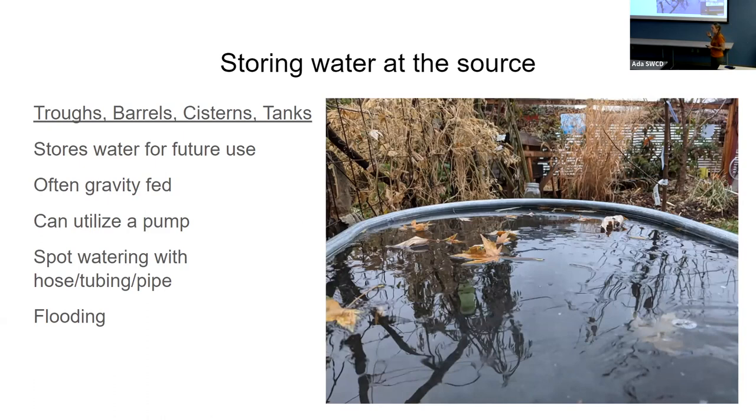Typically you're storing it for future use, although some folks will fill their bins during a rainstorm and then utilize that as a point to direct things under trees during a rainstorm as well. So it can be used for both immediate and future use. Often they're gravity fed, but again, if you put a pump in, pumps are a pill. They're not my first choice. They usually need filters to be cleaned.